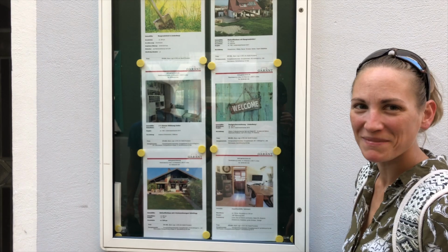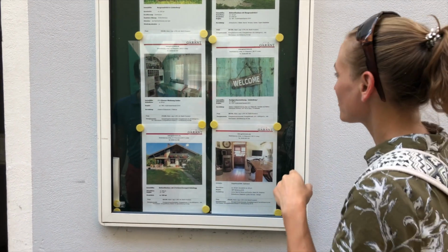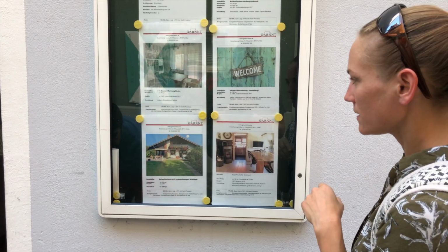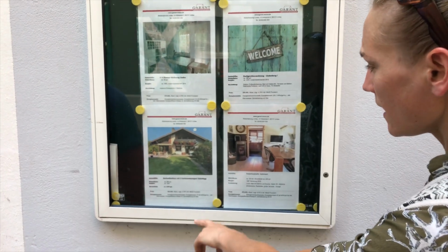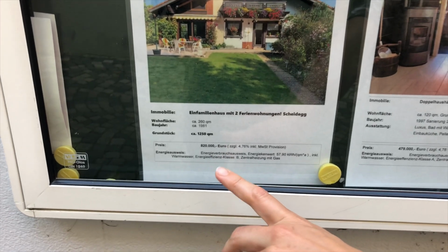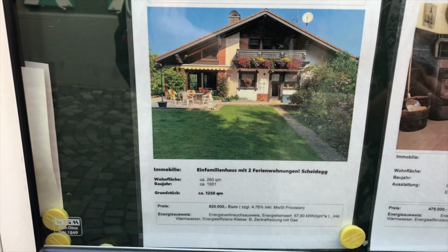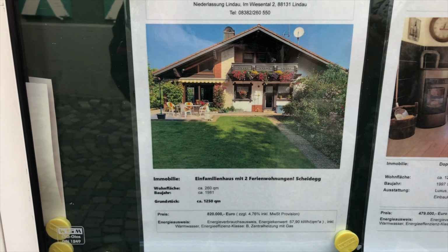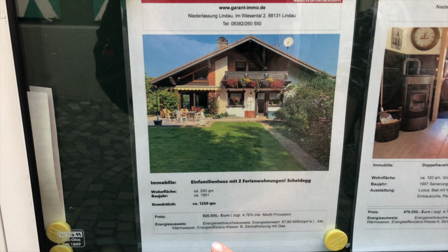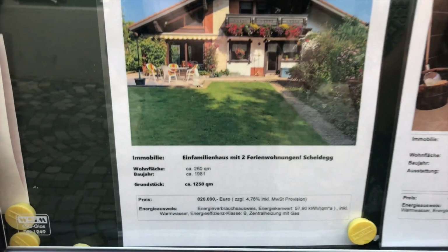In English or in German? What do you want? So what do we have here? Is this an agency or just a sort of promotional material? Yes, that's an agency. For example, this house, you would have 260 square meters living space in Scheidegg, about 20 kilometers from here. So it's more in the countryside. And how much does this house sell for? This is 820,000 euros. So quite a lot.